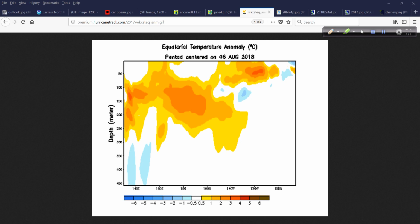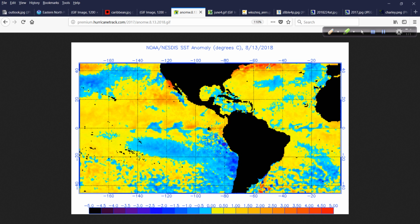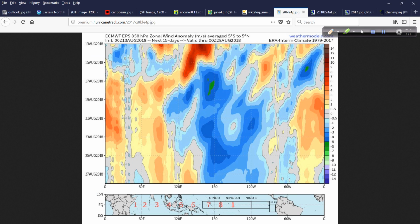And it's not like, wow, Mark, you're really smart. You just look at this and you can see, nope, not happening. And when we look at this, it's even more evidence that it's not happening. What is this? Well, here's your Nino regions. This is the 1-2 area. And I think these are the MJO regions, but I'm not sure. I saw this on Twitter, and this is from the Weather Models site. But your Nino areas are outlined right through here, and that's what I want to focus on.